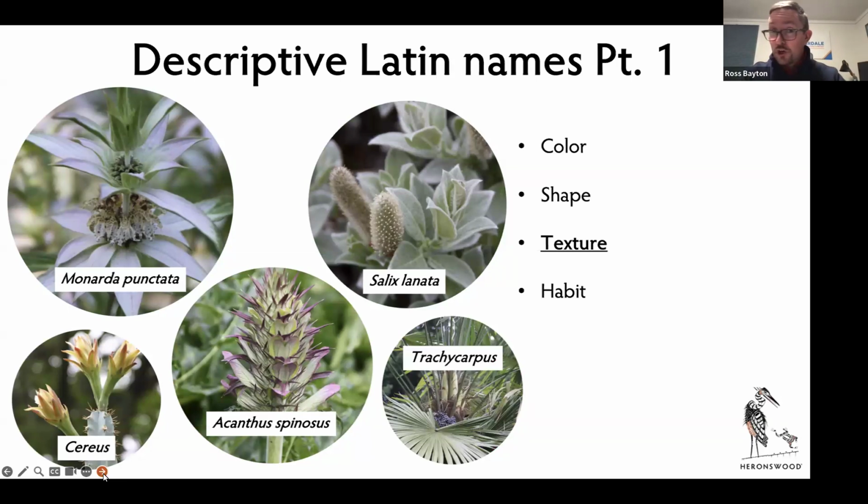Descriptions can refer to texture. Monarda punctata. Punctata is a great one because it's onomatopoeic, it sounds like what it is. Punctata means spotted. Salix lanata. Lanata means woolly. And if you look at the plant, you can see it's covered in fuzz. Cereus, a common name in cacti, it means waxy. And in fact, this type of cactus is often referred to as a torch cactus. It's all covered in flammable wax. Spinosus, lots of people will be familiar with spinosus. It means spiny. And then we have the palm, Trachycarpus.